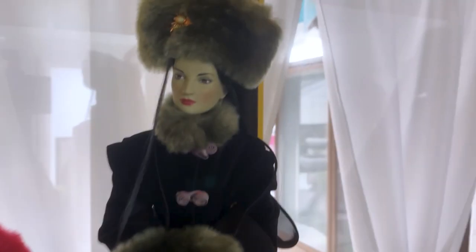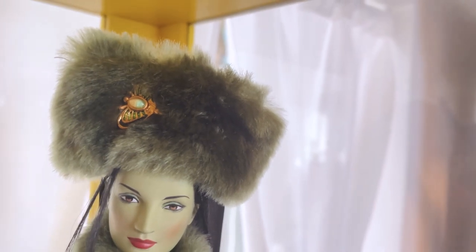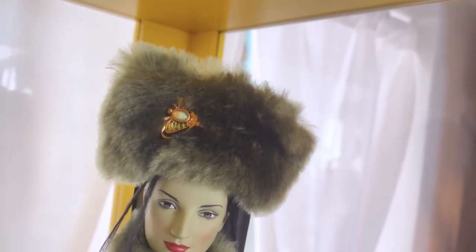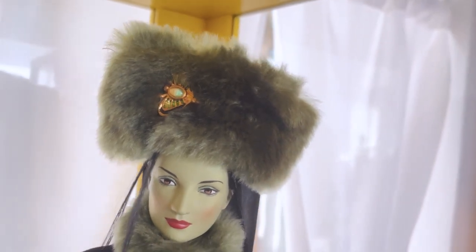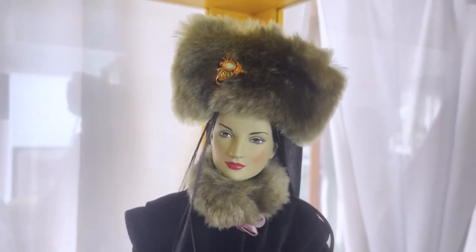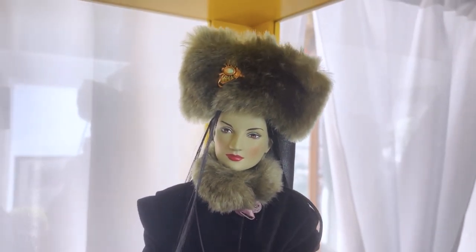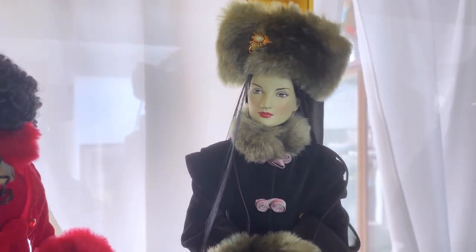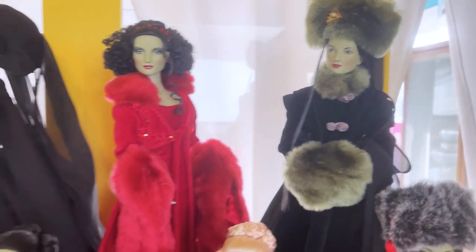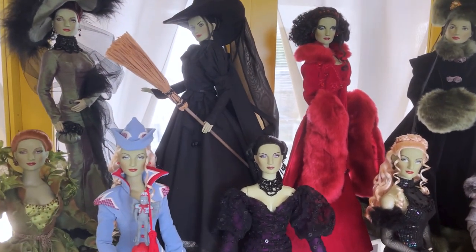I do want to point out this amazing brooch, this little insect brooch on her hat. Now this has been confirmed by designer Joe Petrolese that this is a nod to the Jitterbug, which was a song and dance number that was cut out of the original MGM film. I love little nods like this. I know Joe and Robert are both huge Wizard of Oz fans, so little Easter eggs in some of these fashions don't go unnoticed by me. I really love finding them.